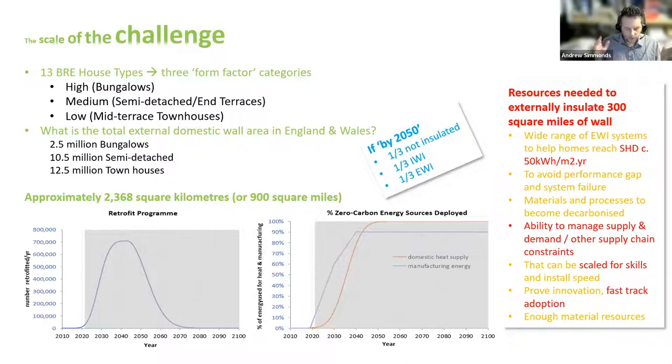So you end up having to achieve better U values on high form factor buildings like bungalows. Medium form factor might be a typical semi-detached or end-terraced house, and a low form factor would be something very compact. A mid-terraced three-storey townhouse would be a good example of that. So from the AECB domestic stock model, which we've built, we have a fairly good idea of some key characteristics of our building stock.